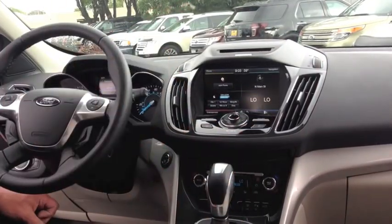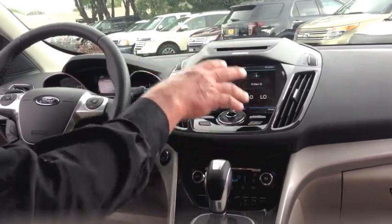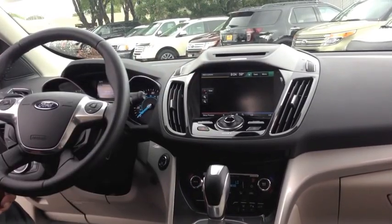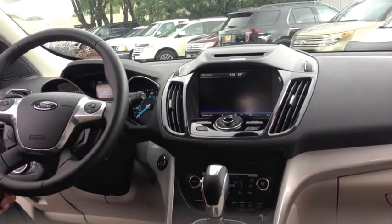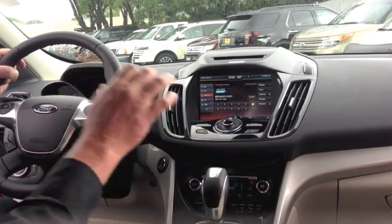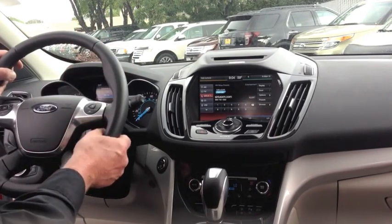Folks, let's talk about technology. The Ford MyTouch system, navigation, climate control, entertainment, and phone can all be controlled with the touch of the screen. You have navigation system here. You want to control your climate? You want to control music? Okay, that's great. But say you don't want to take your hands off the wheel, you don't want to take your eyes off the road. Okay, check this out.